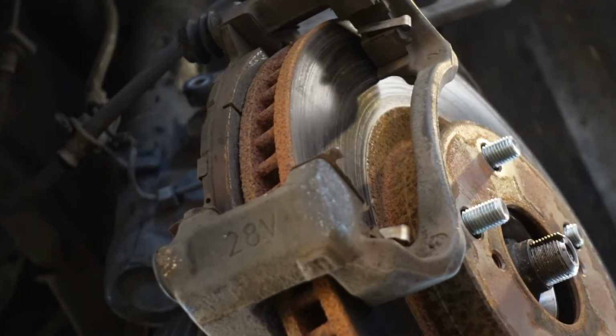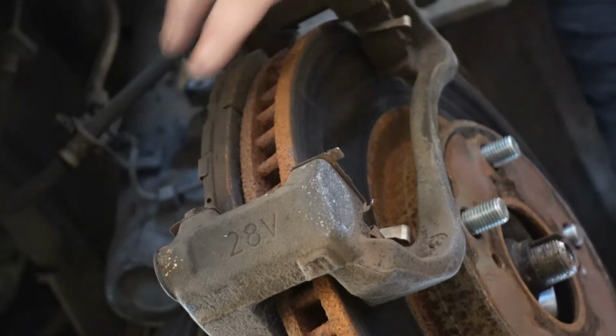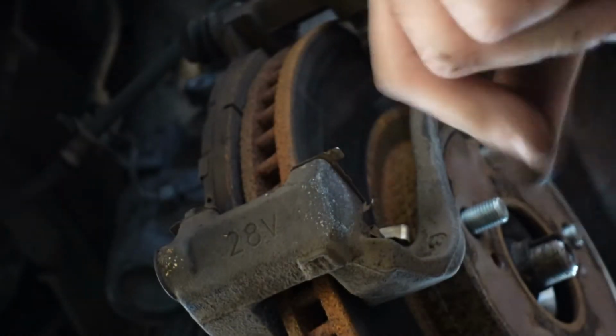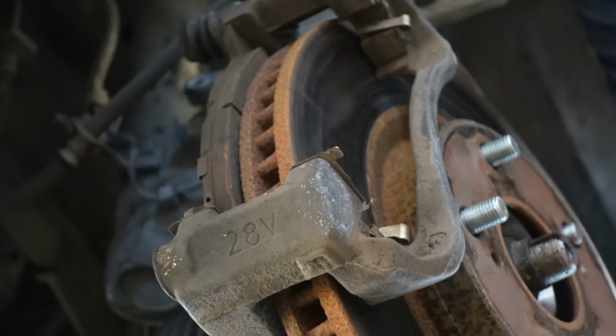Good gracious. I think now that the brake pads have fallen off, I am going to pull this out so I can get a drill down in there and just kind of clean that out, because that's a disaster. So, alright, back in a few.